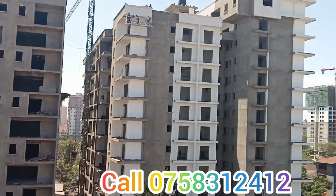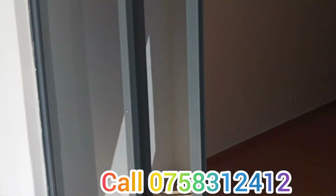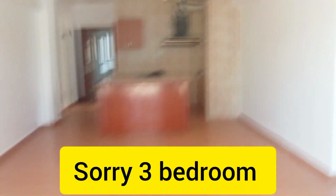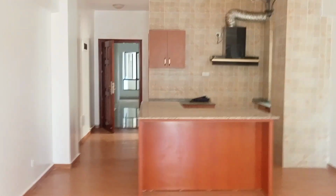So I'm selling, letting, and managing properties, and today I want to invite you to join with me as I show you this two-bedroom apartment for rent in Kilimani. Sorry, I began from the balcony to show you the amazing views. So those are the views.